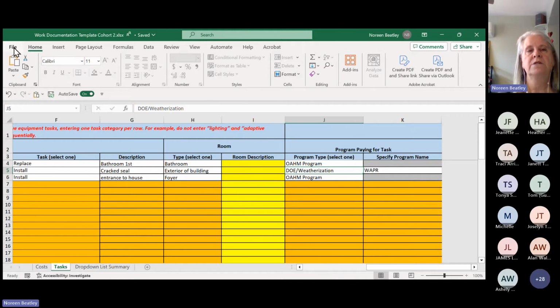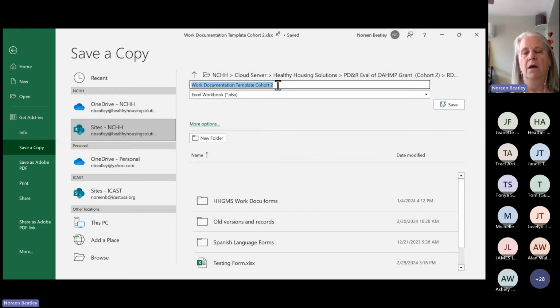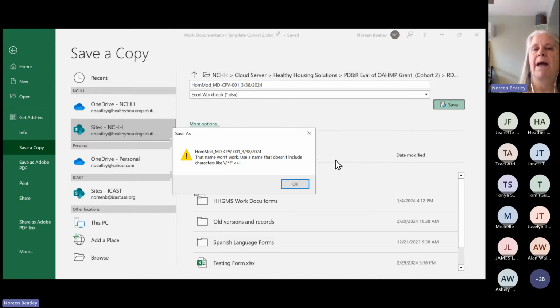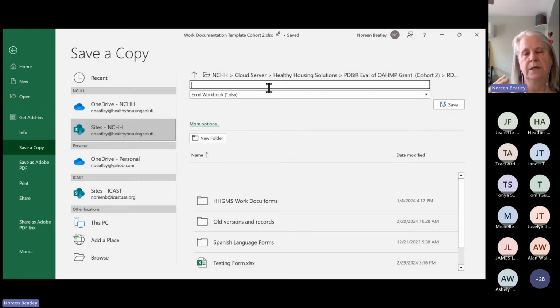So again, when you're done, you are going to save a copy of it onto your computer and you are going to name it home mod, underscore, your study ID, and then you're going to give it the date. And then you're going to save it. We want you to give the date, but generally you're going to do the date like this.